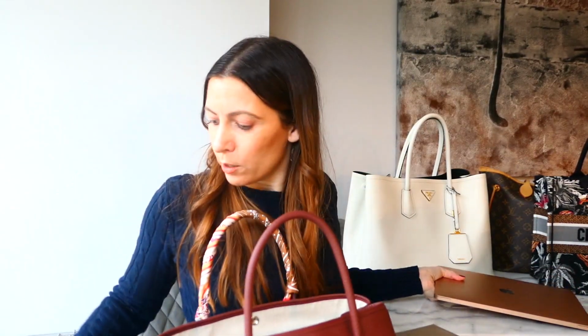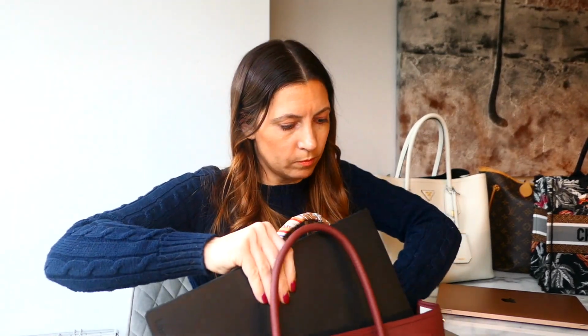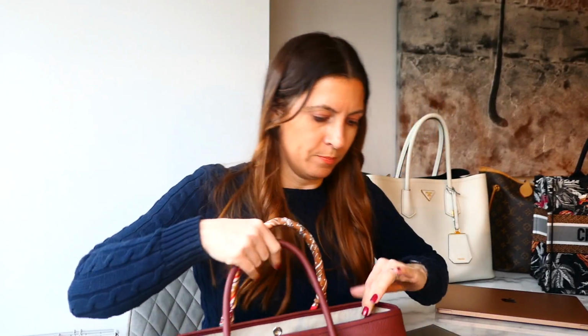Now this also does take, I'll show you with this laptop as well, a bit more of a snug fit, and I can't use that same pocket. It's easier if we undo it. I just undo the Garden Party, and you can then see that the laptop fits in. Like I say, that is a much larger laptop, and it's just easier to undo it to put it in. You can then do the poppers up again.